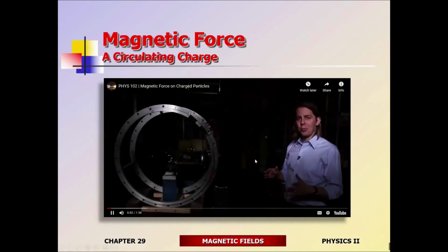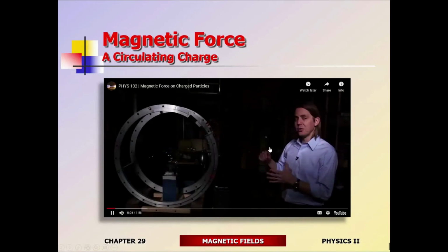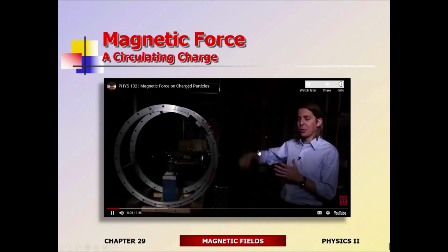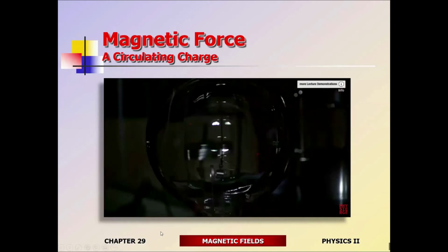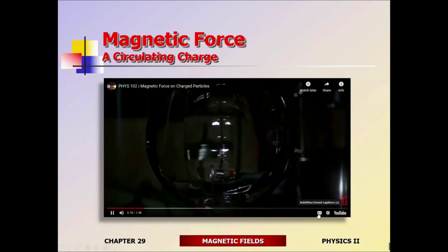Welcome to the demo prep room. We're sitting here in the dark because we're going to show you that the charged particle beam does indeed go in a circle when you put it in a uniform magnetic field. So this is an evacuated glass bulb, and there's an electron gun in it. An electron gun really just means a heated metal filament that's easy to draw electrons off of.